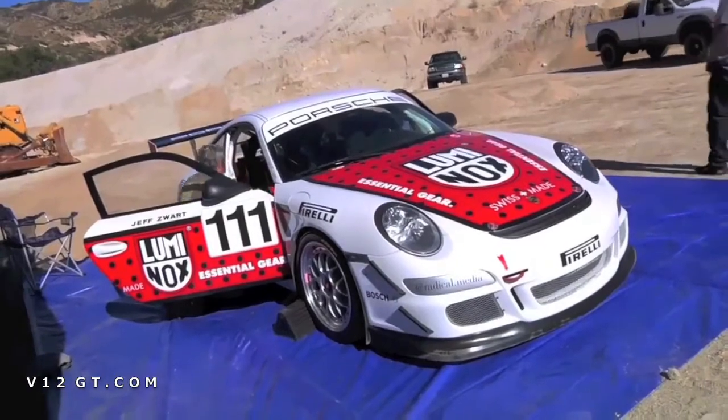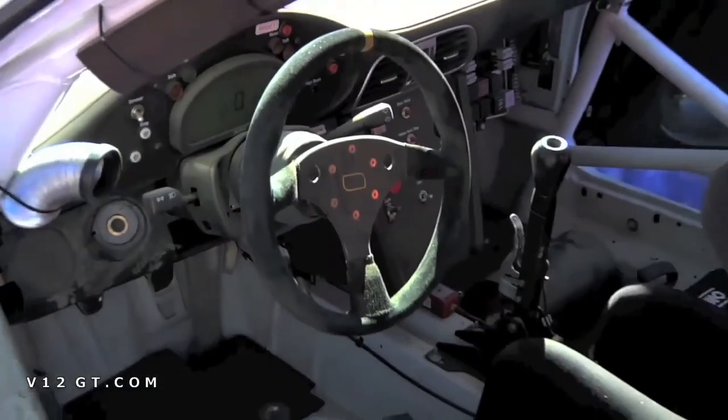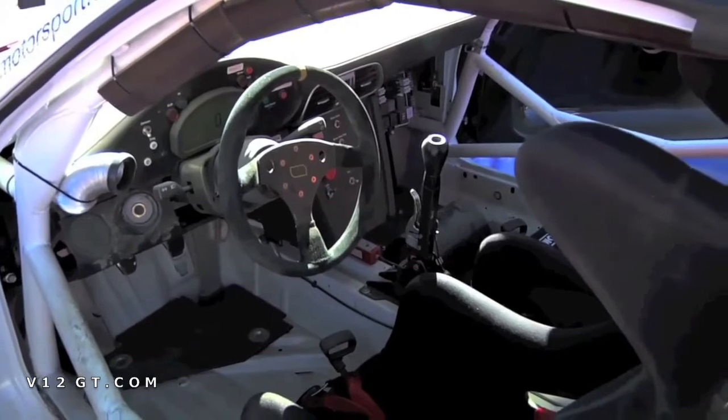I drive a 911 every day. So that seating position, to settle in and grab a hold of the steering wheel, what I'm looking at outside the window, it's all extremely familiar to me.